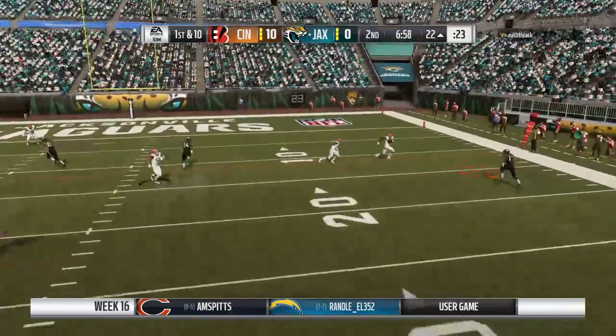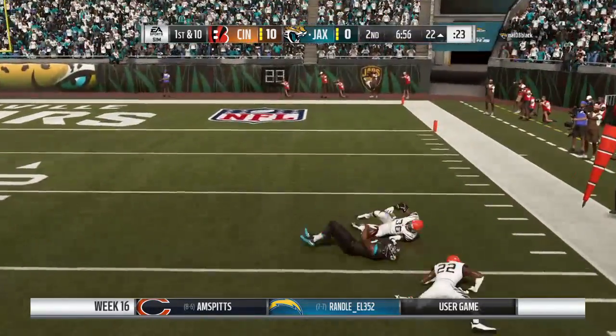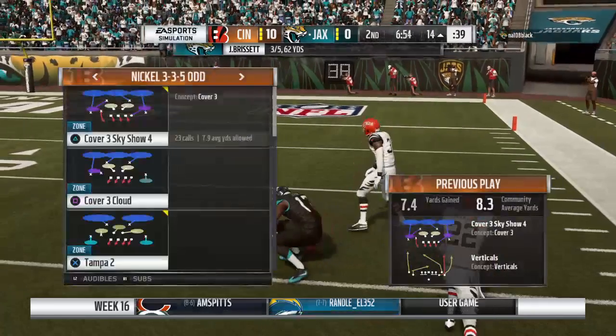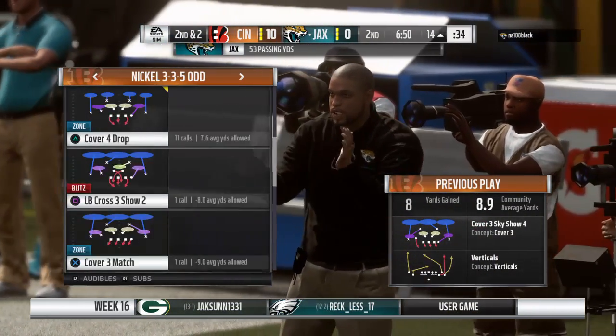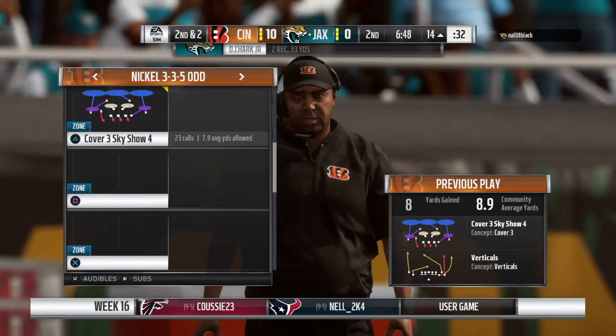On 1st and 10, Brissett. Open man right side is Sharp. And he'll get him inside the 15, down to the 14-yard line. A good pickup there, 8 yards on the first down completion.